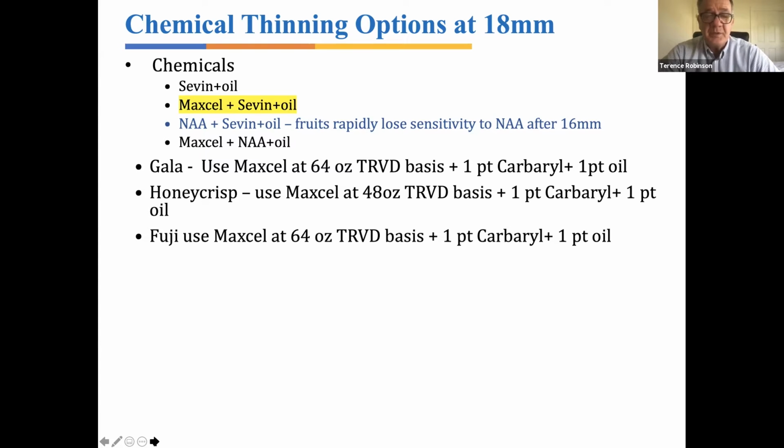That's why we can spray summer NAA and not get any thinning. That's why we can spray NAA pre-harvest and not get any thinning. And so it's really almost a waste of money and effort to spray NAA at this point in time. I put it on the list because it's legal, but I suggest you not use that, even for Honeycrisp.